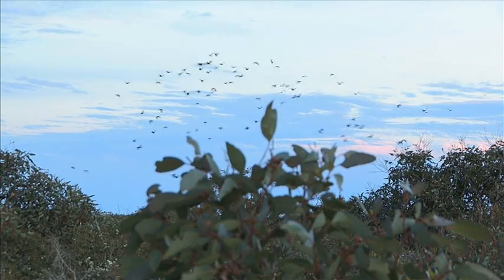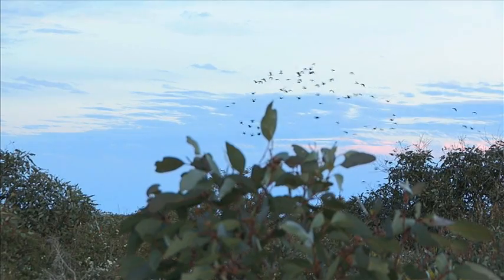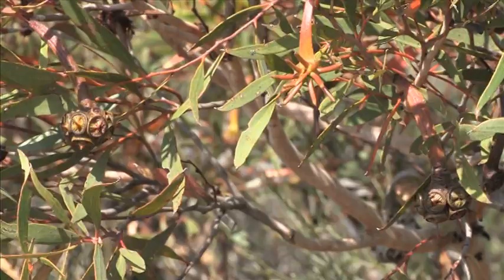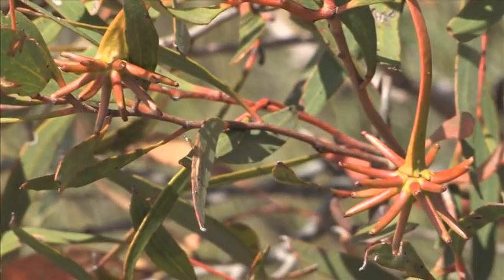Groups involved in the ambitious collaboration, the Gondwana Link Partnership, have started purchasing properties to provide wildlife corridors between the remaining habitat areas.